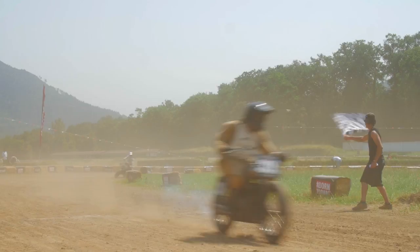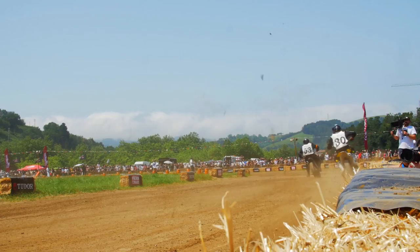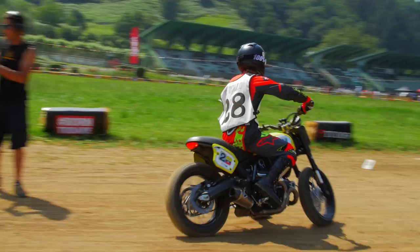Now it's time to get out on track, and as usual it was hectic and loads of fun. I entered the modern class, which put me up against mainly motocross bikes and other flat trackers, but the Ducati Scrambler was competitive and went well around this short track.